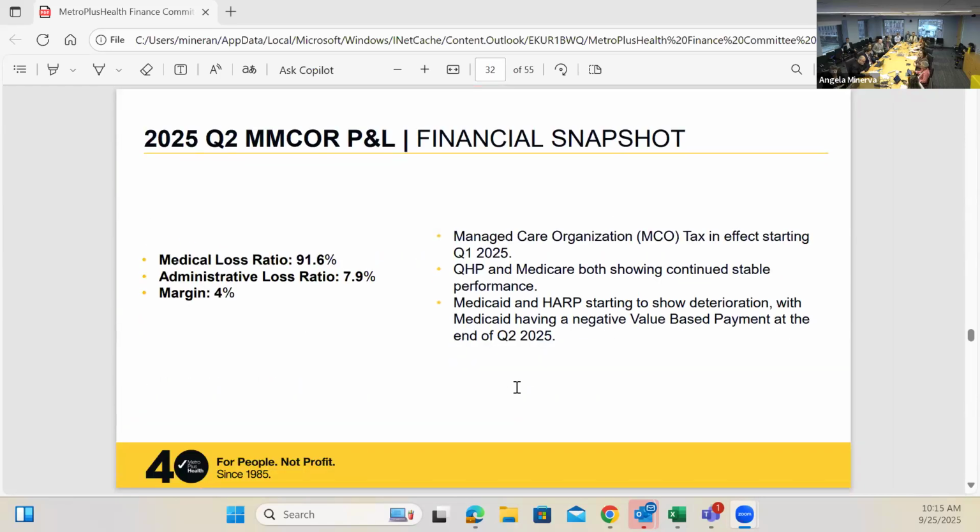So for our P&L across our lines of business, our overall performance for Q2 is in good position. The margin of 4% with Medicare and QHP now contributing to stable results. We're seeing, inclusive with our value-based payment arrangements, a medical loss ratio of 91.6% and an admin loss ratio of 7.9, both consistent with expectations.